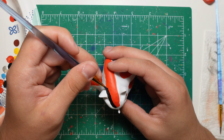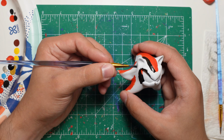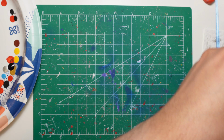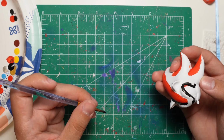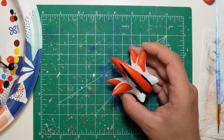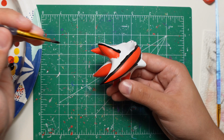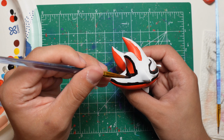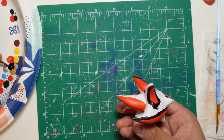Once I did that, I used a fine tip brush and I traced the parts of the red that I got outside the lines. That way I can go in later with the bigger brush and paint the rest of the head. I sculpted the red details in on the model itself, so it was a little bit easier to paint, and the outlines acted as guidelines, so I know exactly where the red spots are supposed to be. That was really helpful because before I didn't have these lines sculpted in and I had to freehand all of these red spots.